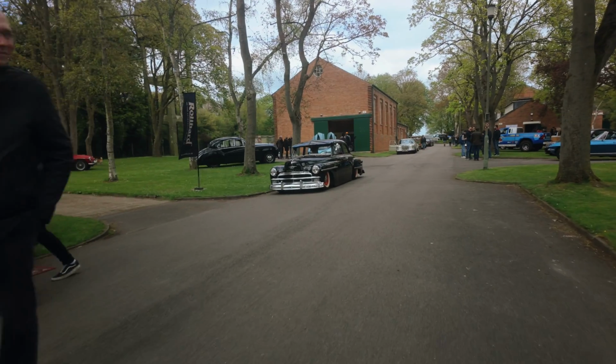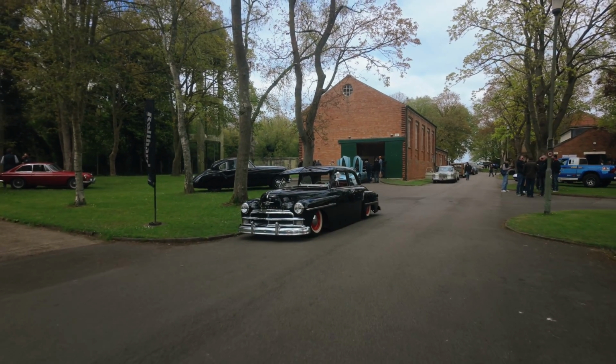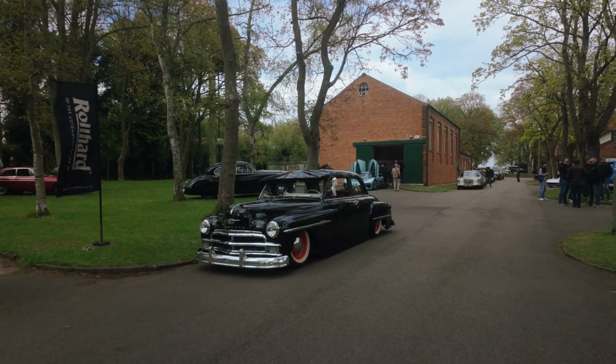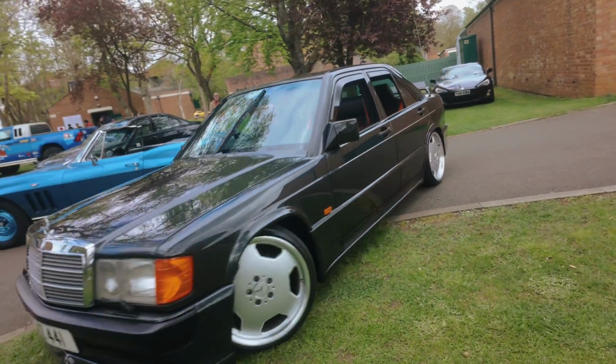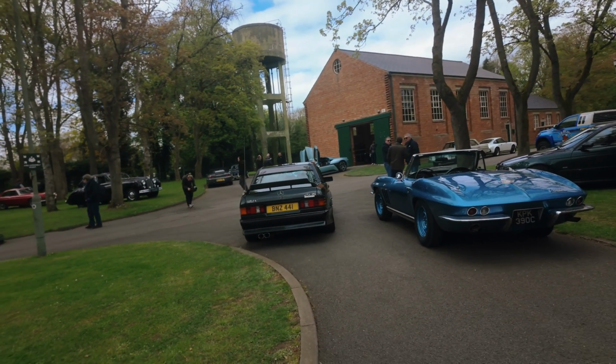That looks straight out of Grease, doesn't it? Guys, check this car over there. I'm getting Grease vibes there. John Travolta. Is that a 190E? 2.5. Guys, lovely.